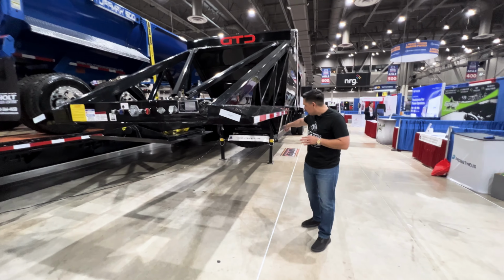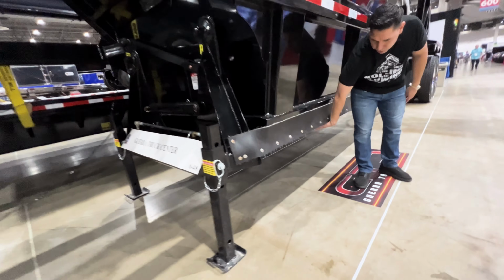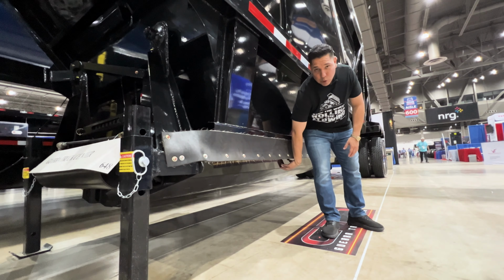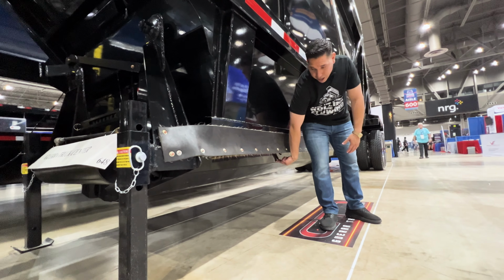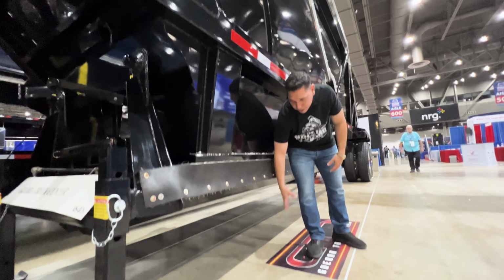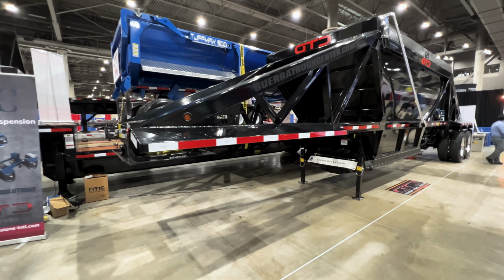You're gonna actually see here at the bottom, that's why they call it the belly. Now, here at the bottom, this is where your load comes out of, okay? So it's pretty cool deal. You don't have to worry about lifting up your dump body, okay, having any concerns when it comes to dumping. All the material is gonna come out from the bottom, of course, loaded from the top. Open the bottom, material comes out, and there you go. That's how you dump your material, and that's why it's called dump belly trailer.